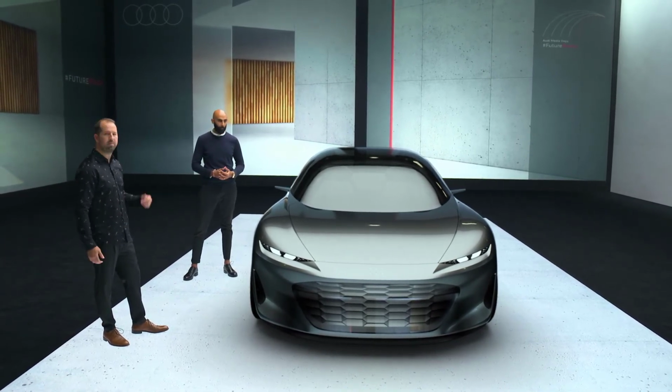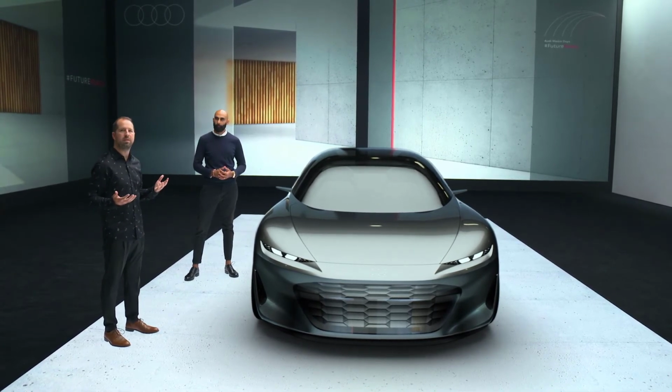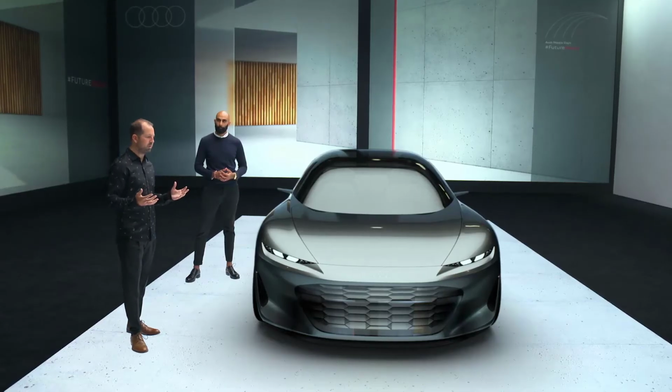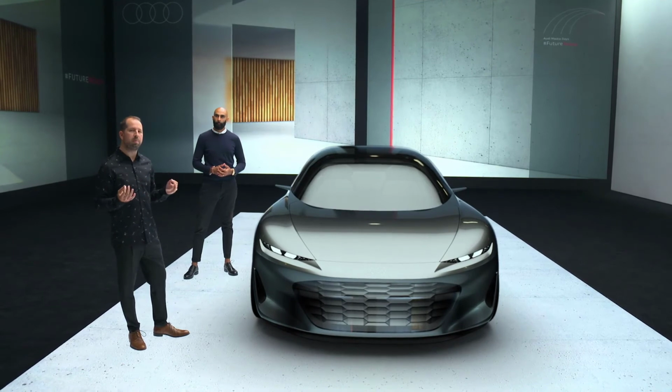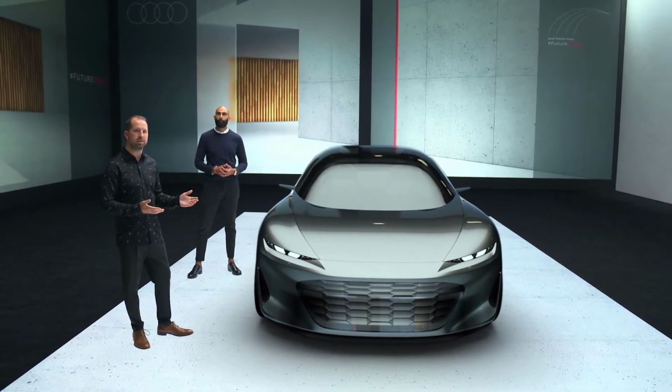Yeah, the single frame is something that's very iconic, but also iconic for Audi has always been lighting. And the new signature eye that we introduced on the grandsphere really shows this really premium approach to having a graphic that is actually derived from the Audi rings, that is really strong and really iconic.